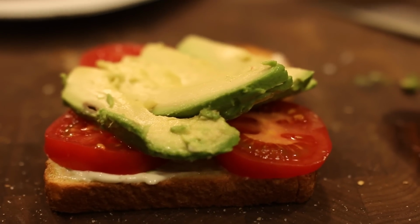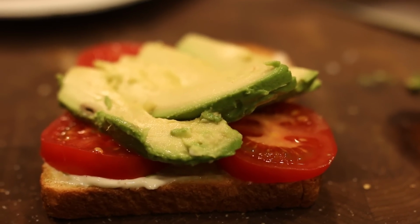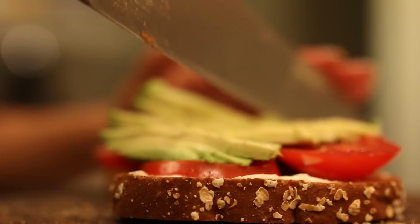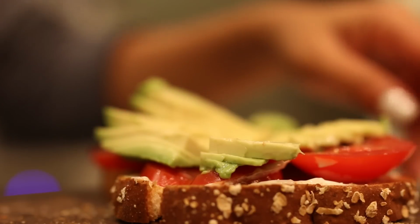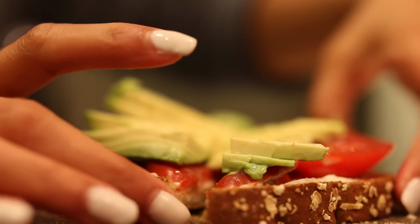So I just made myself some sliced avocados and tomatoes on top of toast. And I also added a little bit of mayo to my bread. You guys, this is so good. I love having tomatoes on toast with a little bit of mayo.